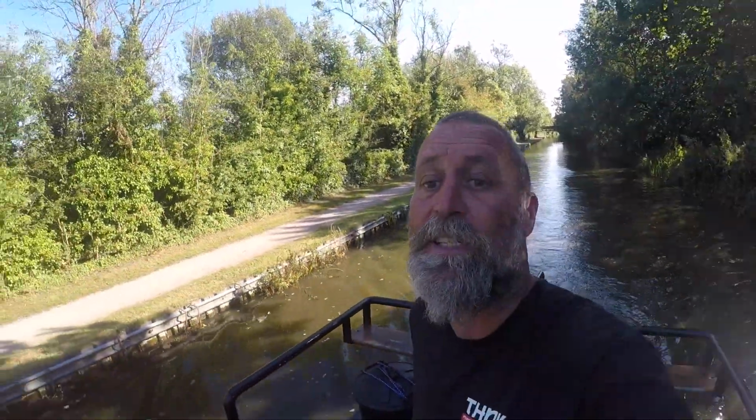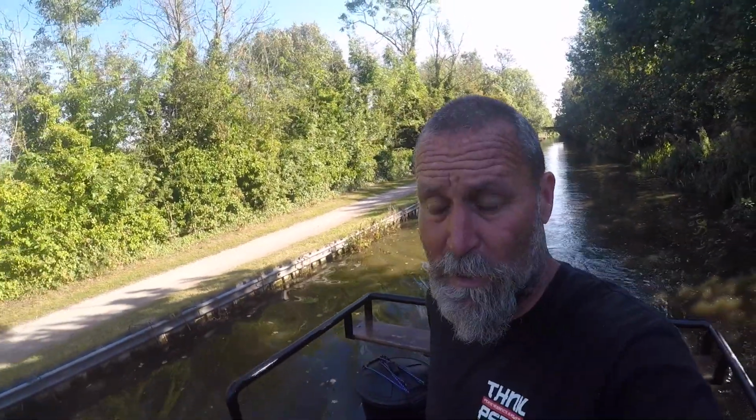Badger's doing very well. She's chugging along quite nicely. We've done 3 or 4 kilometres down the Birmingham and Fazeley, and we're turning around. We're going to head back up this way and look for one of our preferred mooring spots from the last few months, and spend the night, make some food, have a beer, relax, and head back to the boatyard tomorrow.